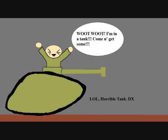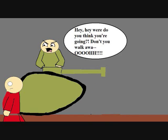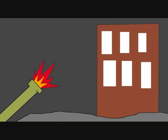Tanks! The unmatched powerhouses of World War I. Tanks were used for the first time in World War I at the Battle of Somme. They were able to hold up 3 men and moved very slowly at a meager 3 miles an hour. But they are very powerful. Much like cannons, tanks offer devastating firepower with thick armor to match.